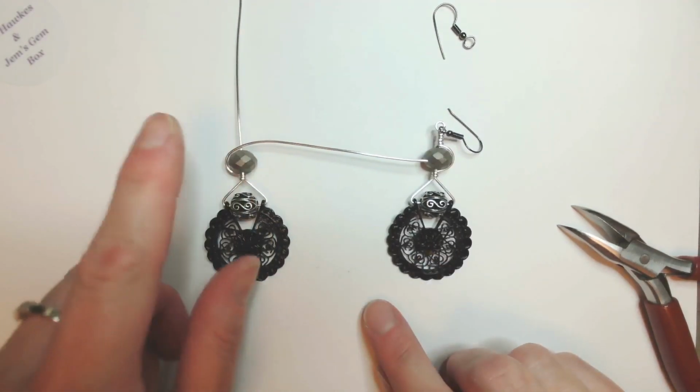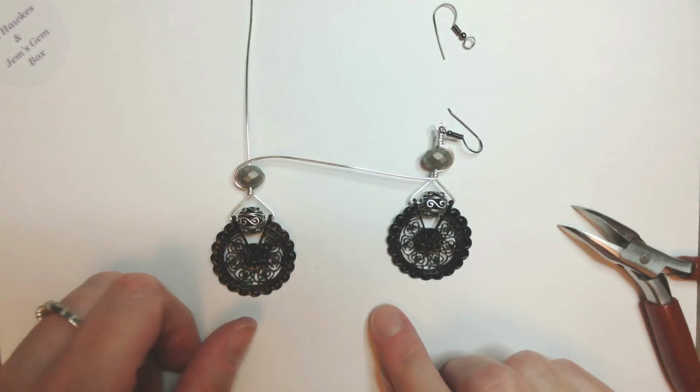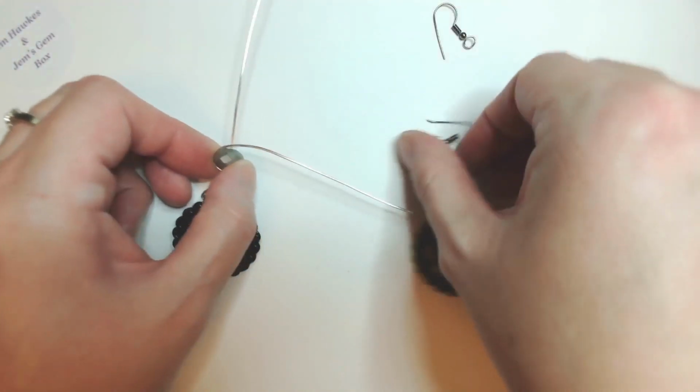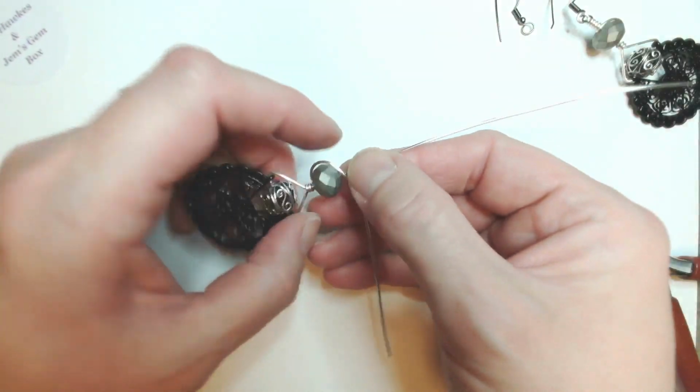So I'm now going to wrap twice around the upright and trim away the excess and make a little wrapped loop at the top before we finish off our earring project. I'm just going to pop this out of the way so it doesn't go splooting onto the floor, which is normally what happens. Am I right, Rosanna?